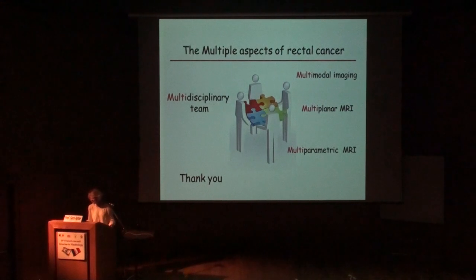As you can see, rectal cancer is a multi-aspect disease. It is handled by the multidisciplinary team. We use multimodality imaging with multiplanar MRIs and multiparametric MRIs.